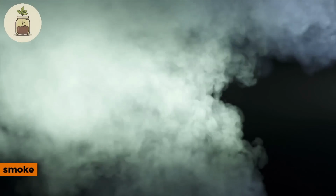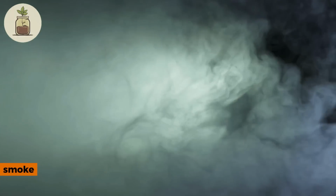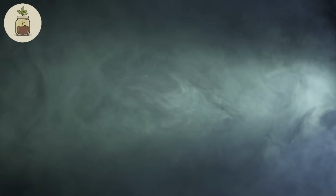Perhaps the most thorough approach uses smoke to visualize air movement patterns. A small container of smoldering herb stems creates a continuous stream of visible smoke. When this smoke suddenly changes direction or disperses, it exposes air currents that can make a room feel significantly colder than its actual temperature.